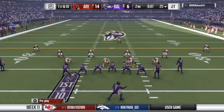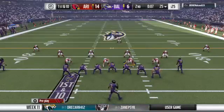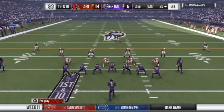Black round! Black round! Come on, let's go! Black round!